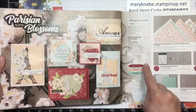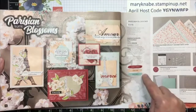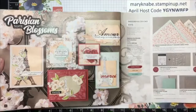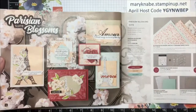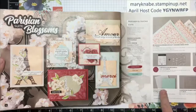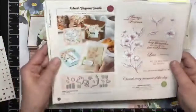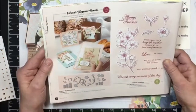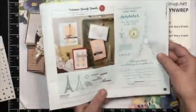Parisian Blossoms. The paper is gorgeous. I love this feature of the catalog where they tell you right up front the color combinations. So Cherry Cobbler, Petal Pink, Pool Party. It's got 2 bundles, the ribbon, the champagne rhinestones, a beautiful embossing folder. And then here on the next 2 pages is a close-up of each of the bundles.